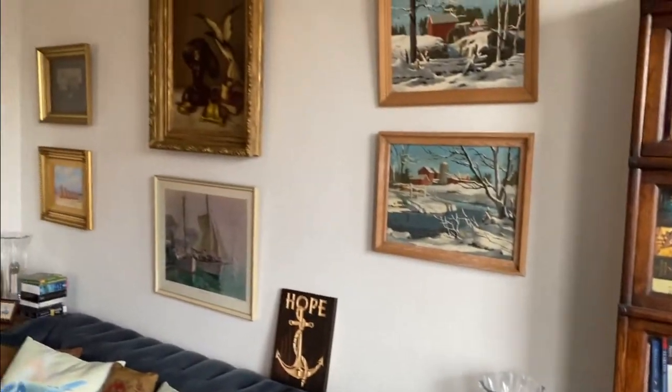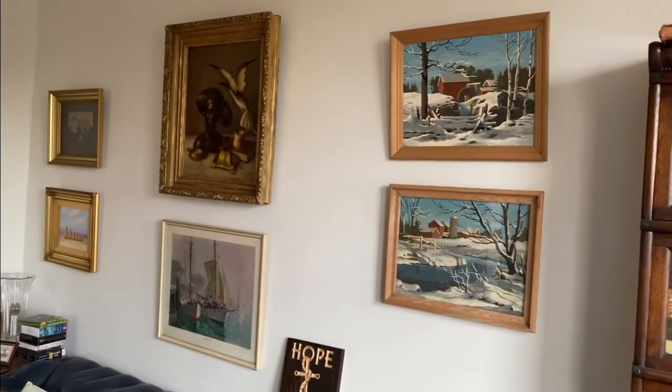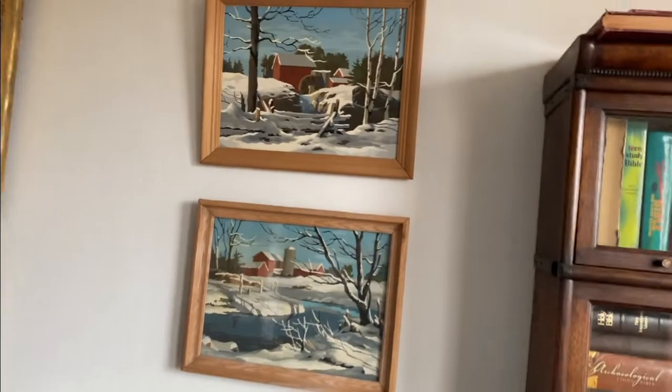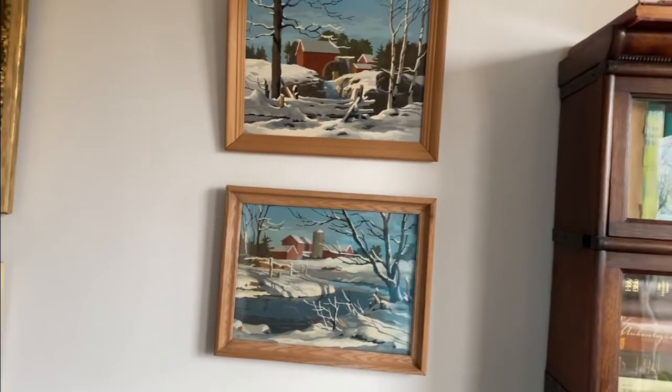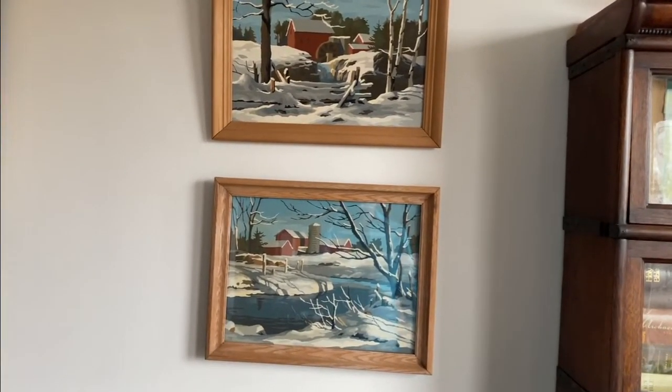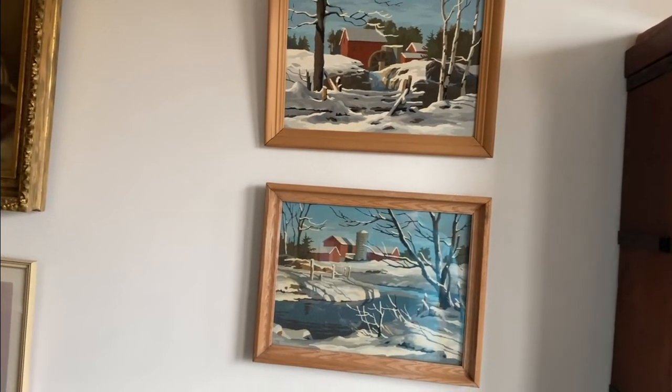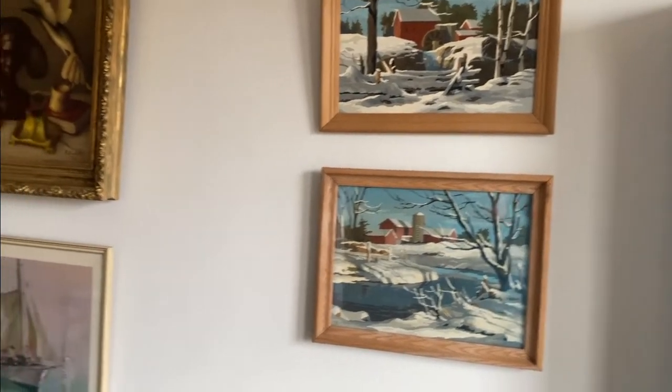This is my art wall, which some of these are listed for sale. Some are personal, like these 2 were painted by my grandmother. These are the old paint by numbers. Sometime in the 1970s, she painted these 2, so those have some great sentimental value. I got those from my mom last year.